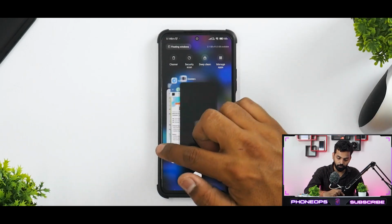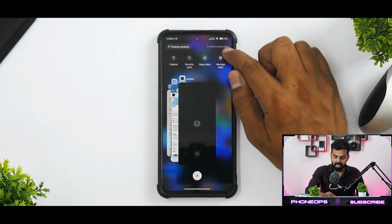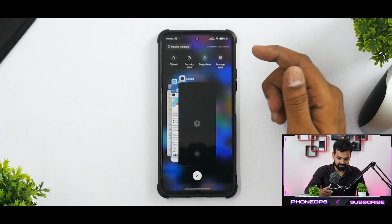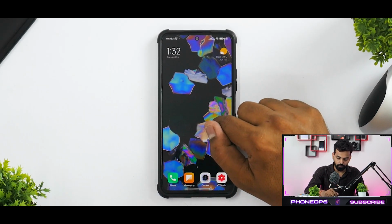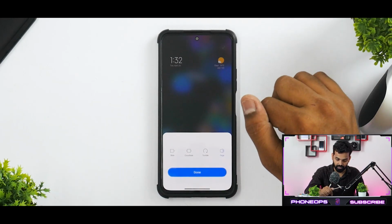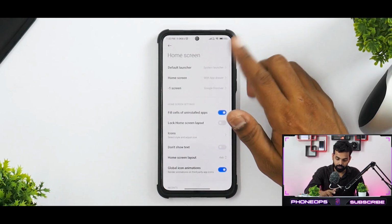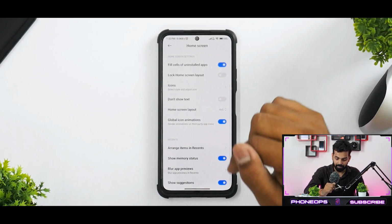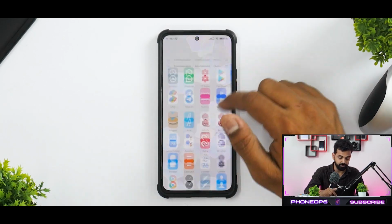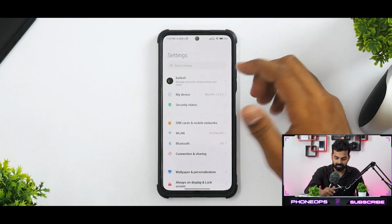Now, one more thing that you will notice over here is these recents, they look iOS style again. I have enabled the option of show memory status and stuff like that. So if you actually go to the launcher settings over here, you will see you have transition effects, you have different ones over here, and then you have all the default launcher settings, but there are additional settings as well, which we will get into in just a bit. First of all, let's quickly have a look at the settings menu.